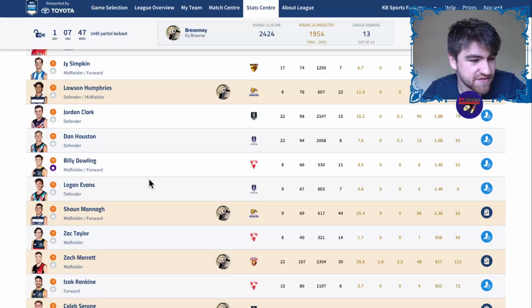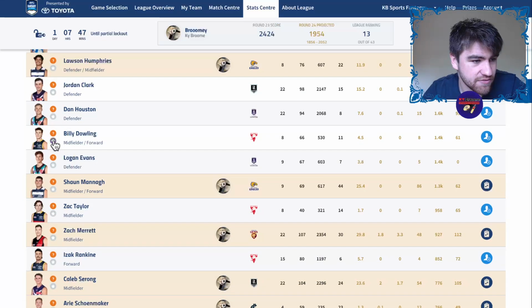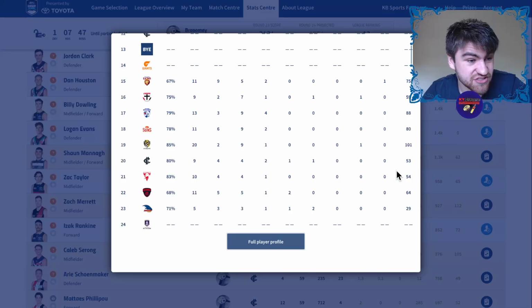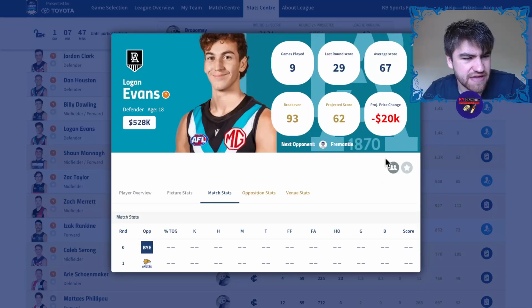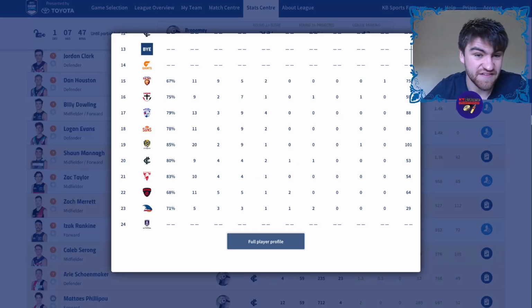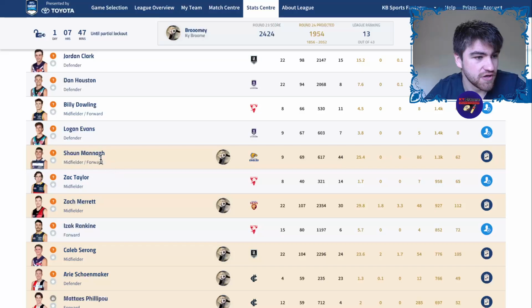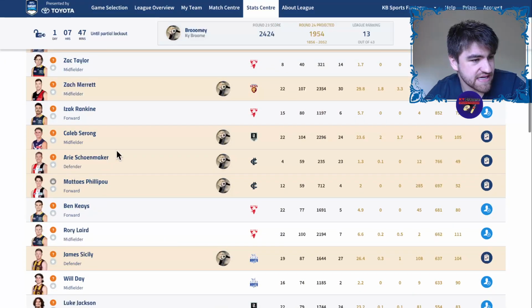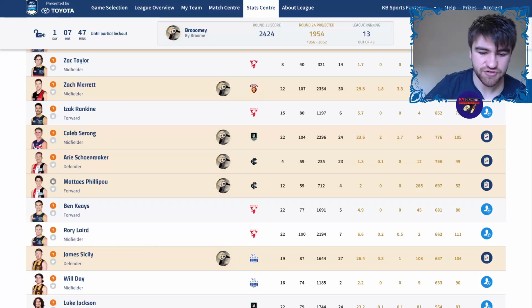Dan Houston suspended. Billy Dowling not playing. I can get rid of the star there. Logan Evans, he could actually be impactful. Even though I don't have him, he could be really impactful with Dan Houston going down, if they don't really replace him well. But I think Farrell could be one that really pops. Manor, Zach Taylor, Merritt, Rankin, understand these ones. These are all sort of injury or tag related. Same thing with Caleb Serong, Showmaker, Philippou, Keys, Laird, etc. That pretty much is it.